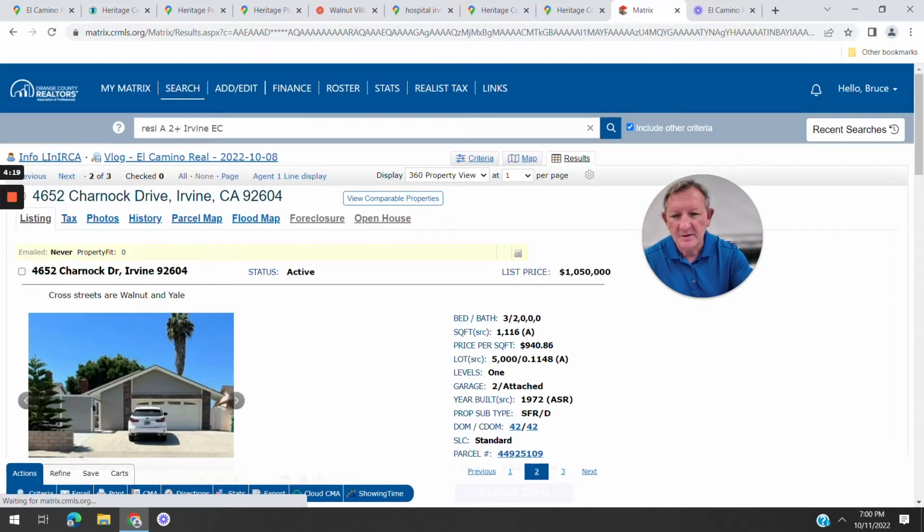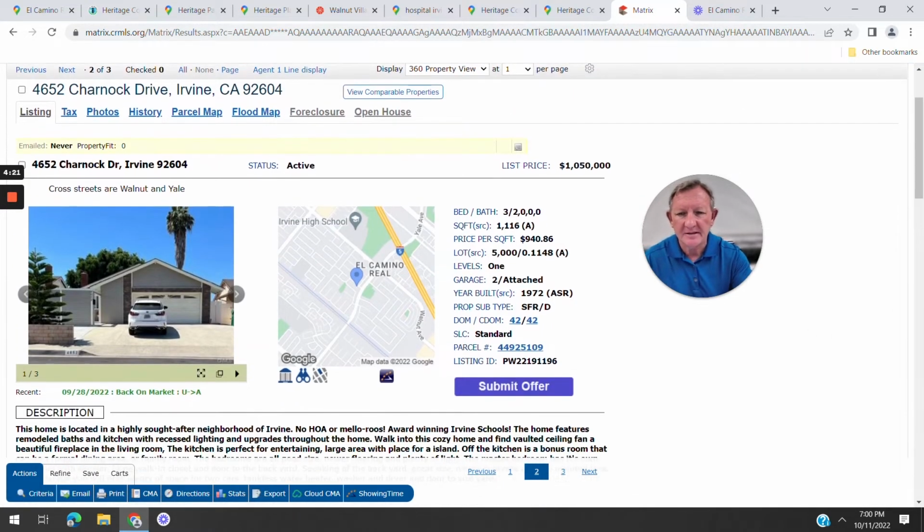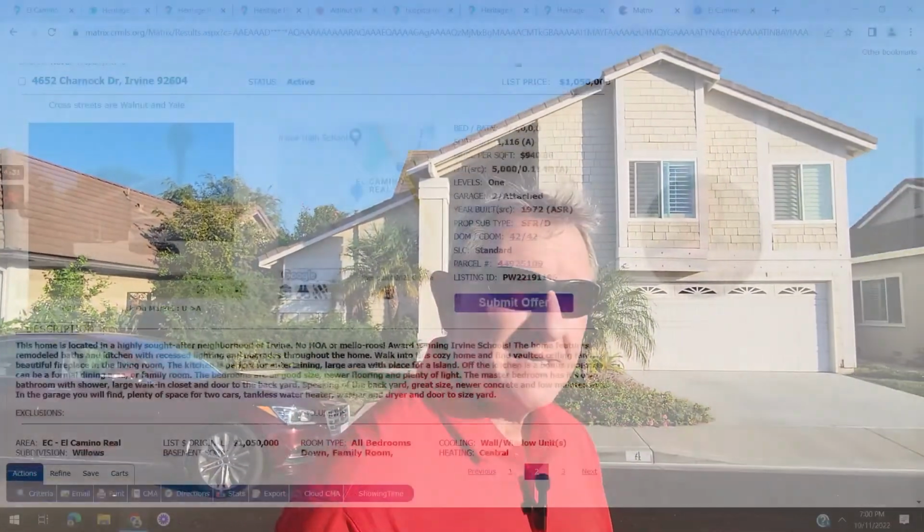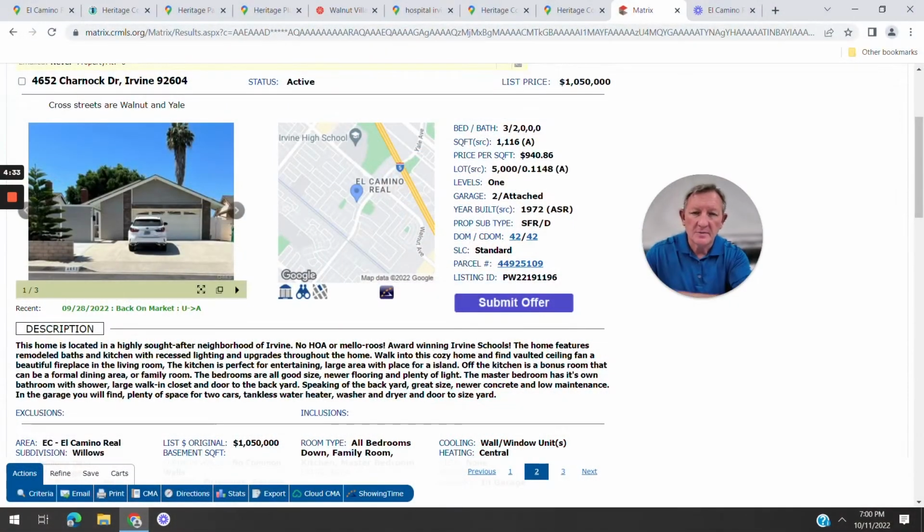Let's go to home number 2, a single family home. Now this one is detached, 1,116 square feet, 5,000 square foot lot, built in 1972. This is in the Willows community. So it's across the street from Heritage Park, Heritage Park's condos.